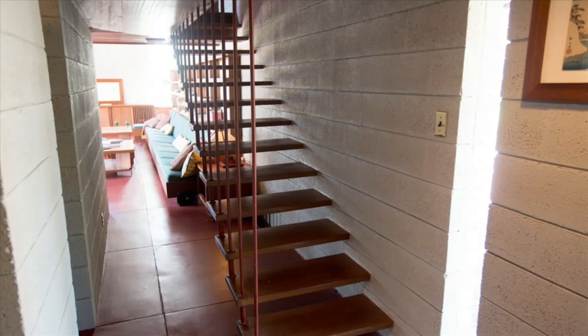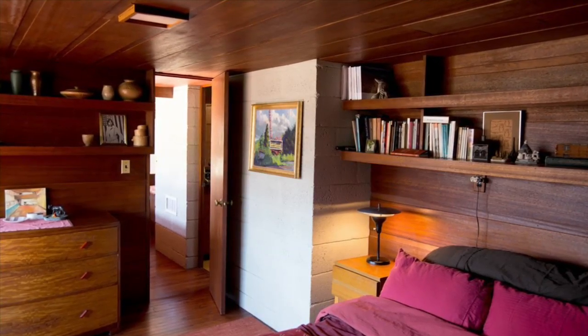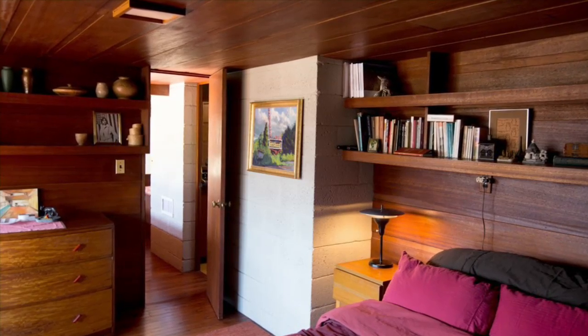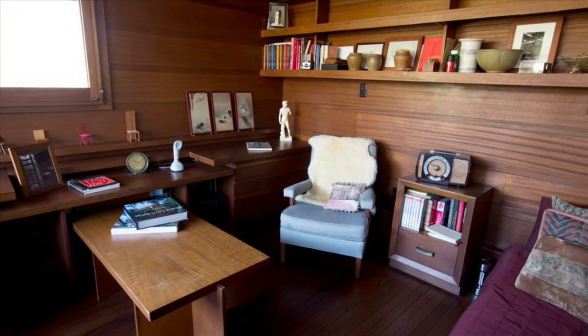What are they asking to begin with? Well, the base price is kind of irrelevant because you have to pay for deconstructing it, moving it, and reconstructing it. You will get their advice thrown in for free. They will also help to pack. There's original Wright furniture, but for an all-in price, we're looking at $2.5 to $3 million.